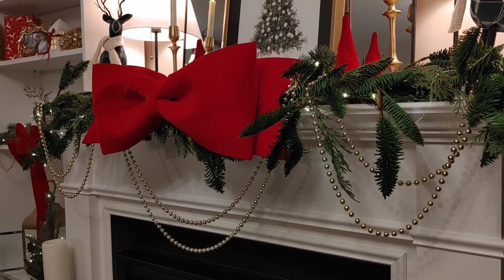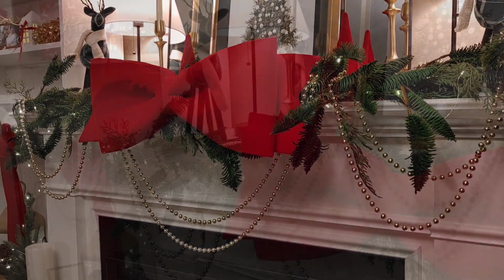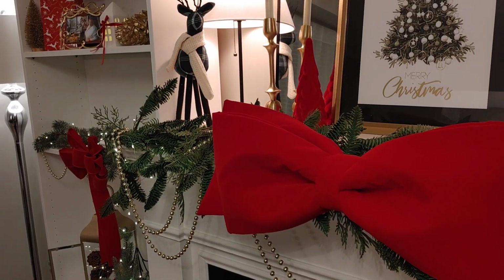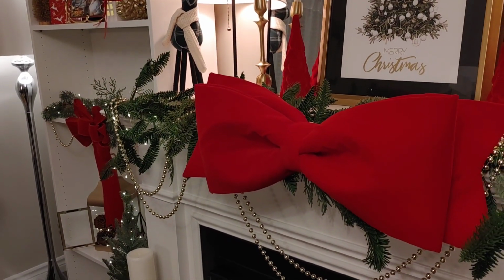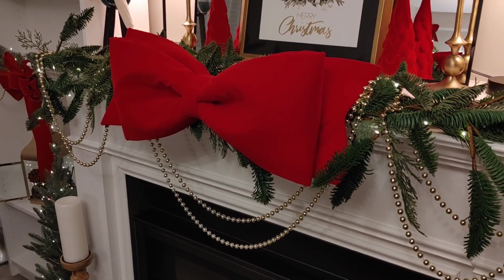And I really love how the mantle turned out with this swagged garland as well as this big red bow. I know some people love the bow and some people are not fans, but I think it looks so elegant and pretty, and I really love that pop of red.